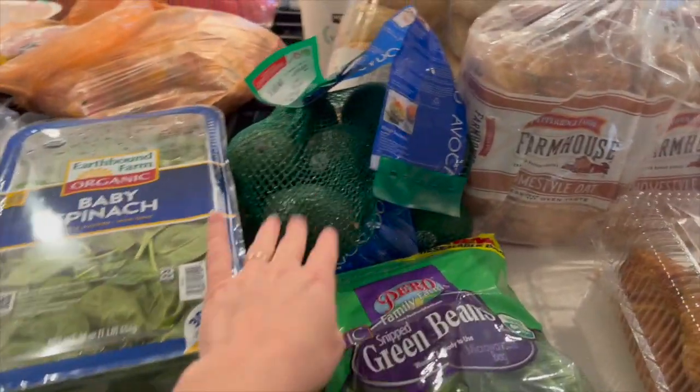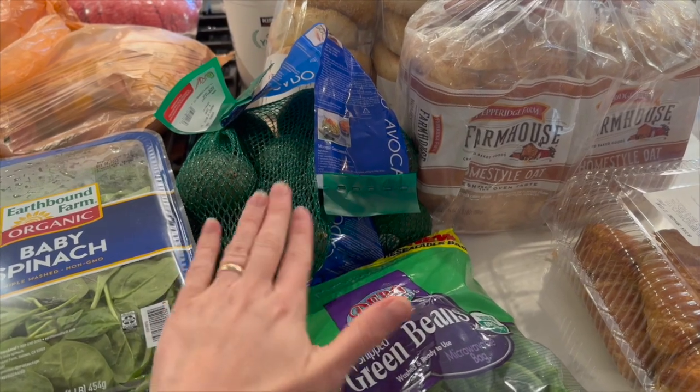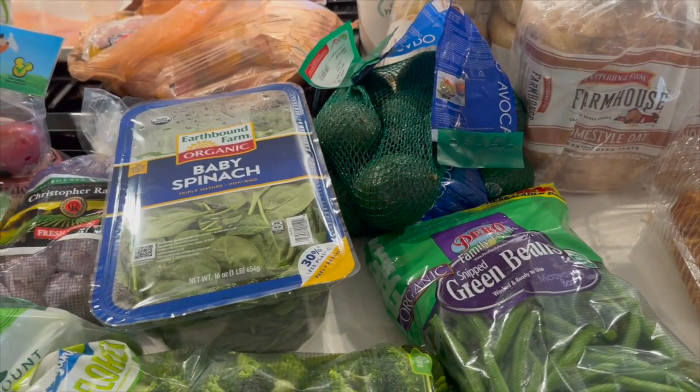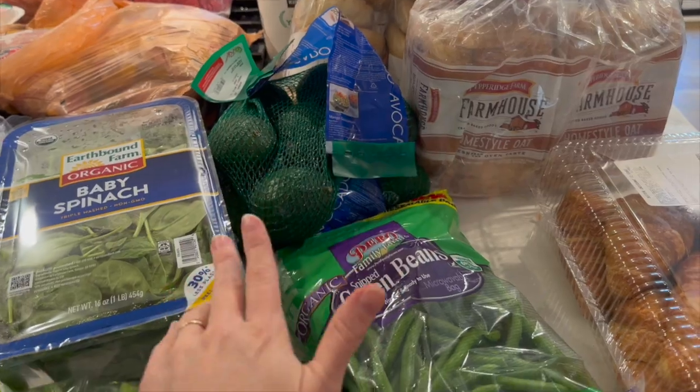For produce, we got 2 bags of avocados. The great thing about these is that we put them in the fridge just as is, hard as a rock. And then we pull them out when we're coming up on a meal that needs them. So I'll pull them out a couple of days early and they end up perfect every time. And so that will last us the whole month.